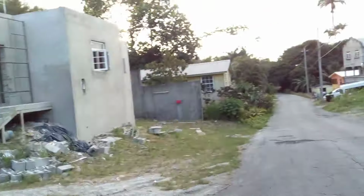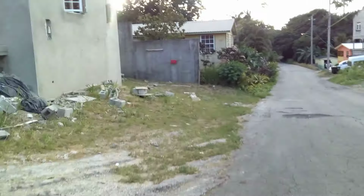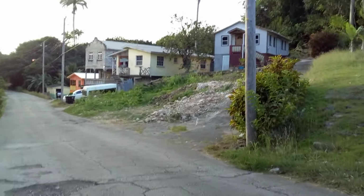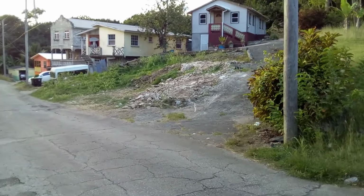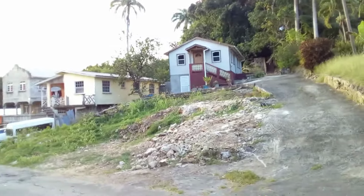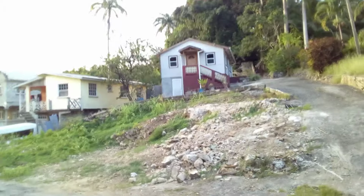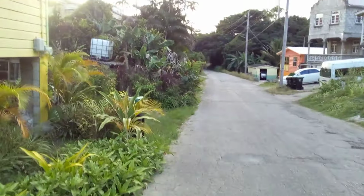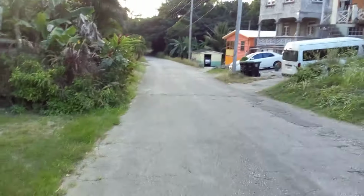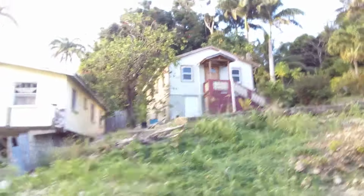A new house is being built here. The old shop building has been knocked down. This is the Parris Hill New Testament Church here in the background, on top of this hill. And back up to Parris Hill and the New Testament Church.